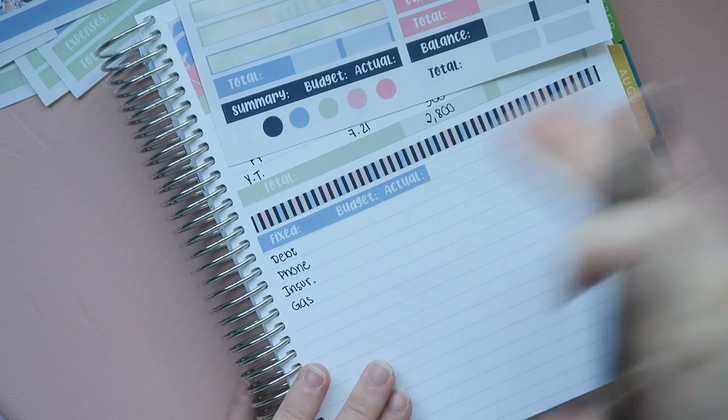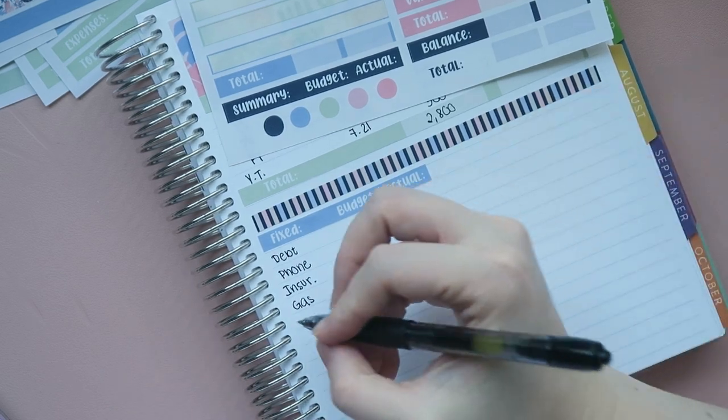But we are on the gas. And then we have Wi-Fi.